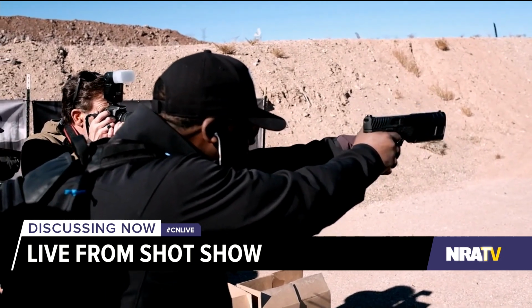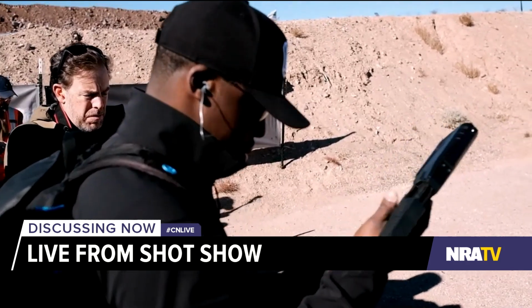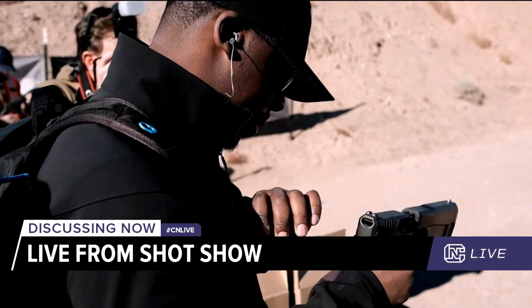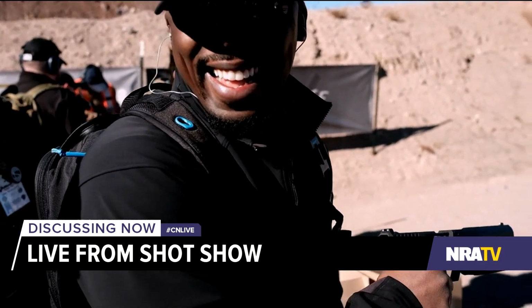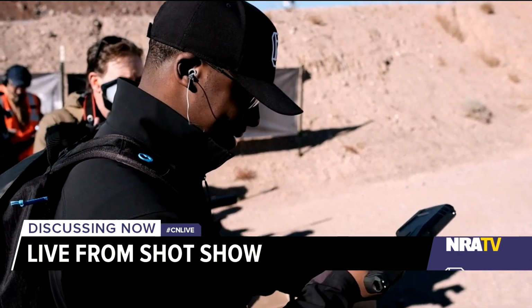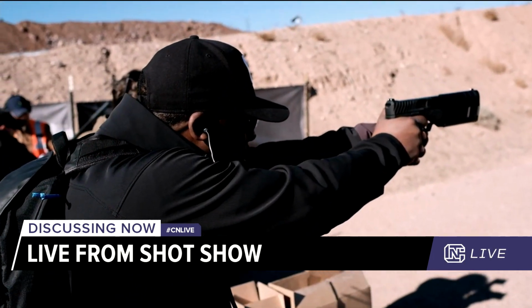So, I was really looking forward to shooting this gun. I remember when I first saw the commercial that Silencer Co. put out. It was kind of an ode to Miami Vice. I never really thought about an integrally suppressed pistol before. I was aware of some integrally suppressed rifles like the 300 Blackout from Daniel Defense and so forth and so on.